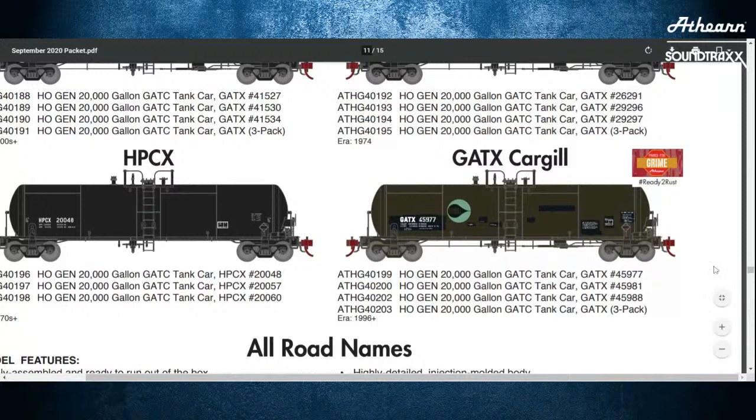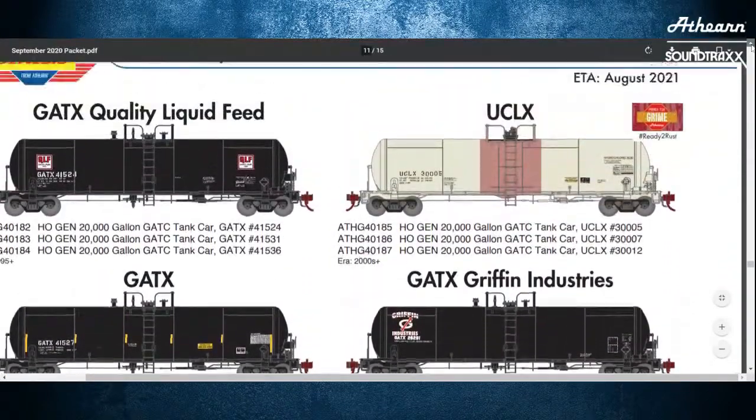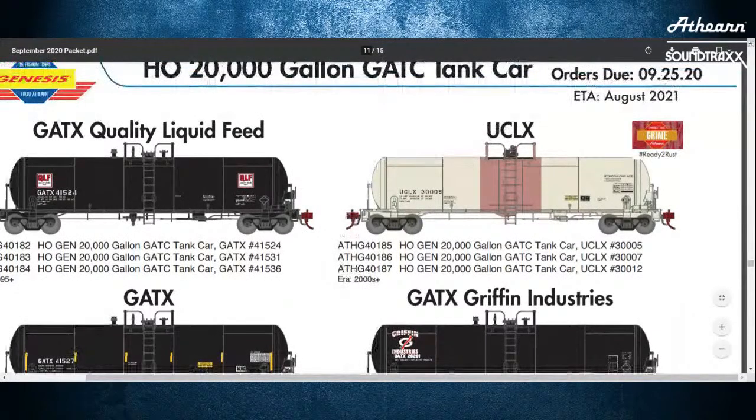And yeah, really cool. There was another one up here too, isn't there? Another Prime for Grime. Yeah, the UCLX one, like we talked about before, is kind of an off-white with the faded red band down the middle, which is a hallmark of the chemical carrying cars. That one, I believe, is stenciled for hydrochloric acid. Which is a very common commodity that's carried by these cars.